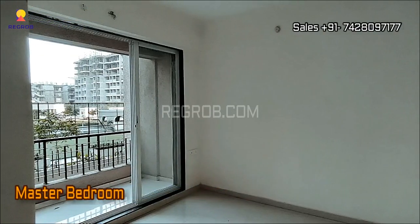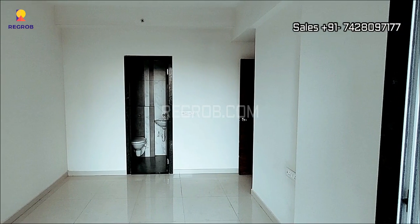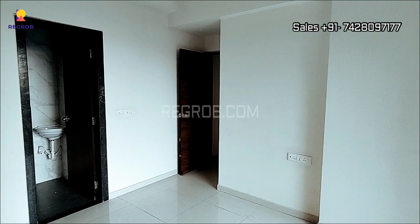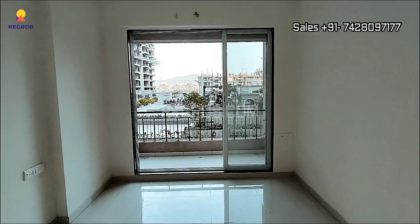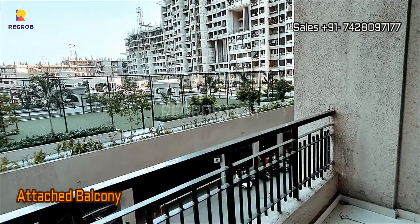With the master bedroom that we are showing you right now. So this master bedroom is skillfully designed. And it also has an attached balcony.